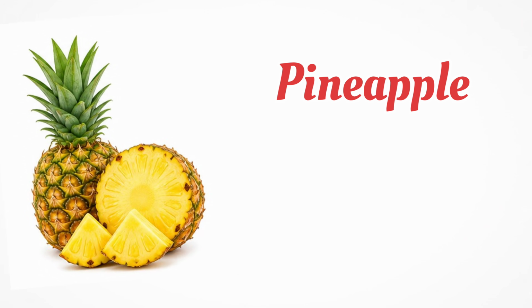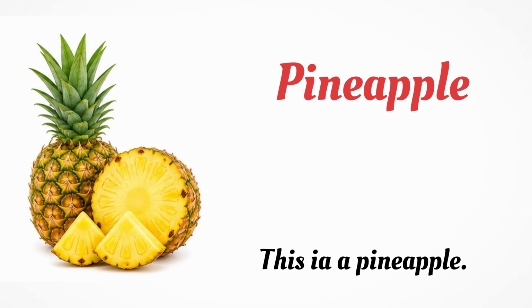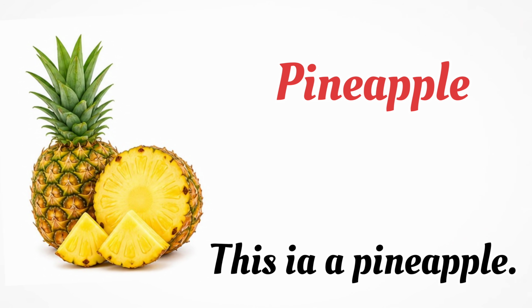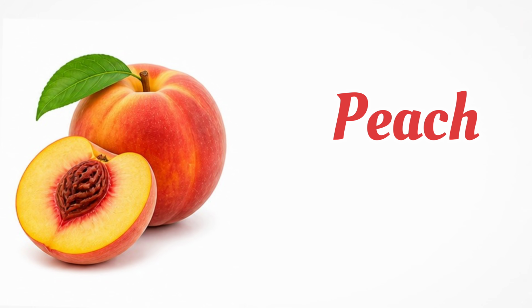Kids, take a look. This is a pineapple. Pineapple helps digestion.